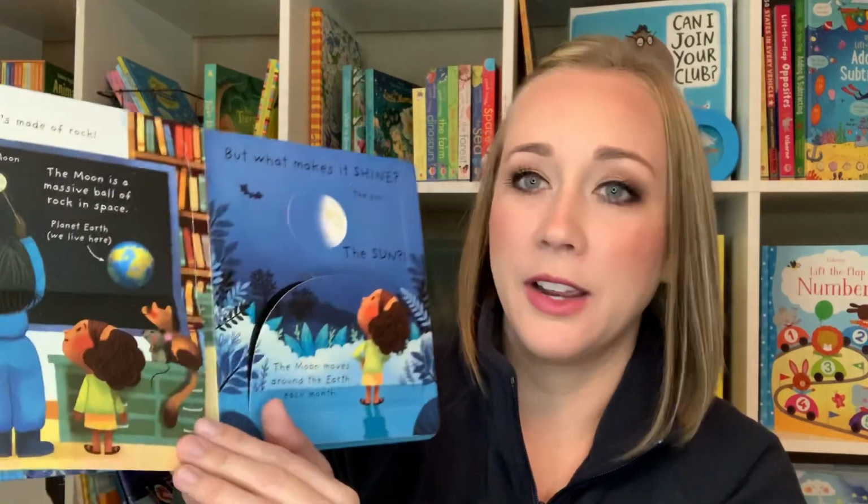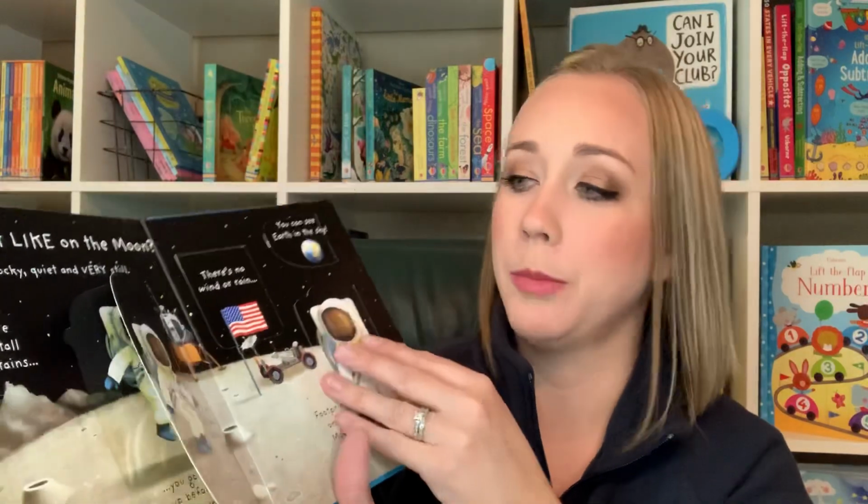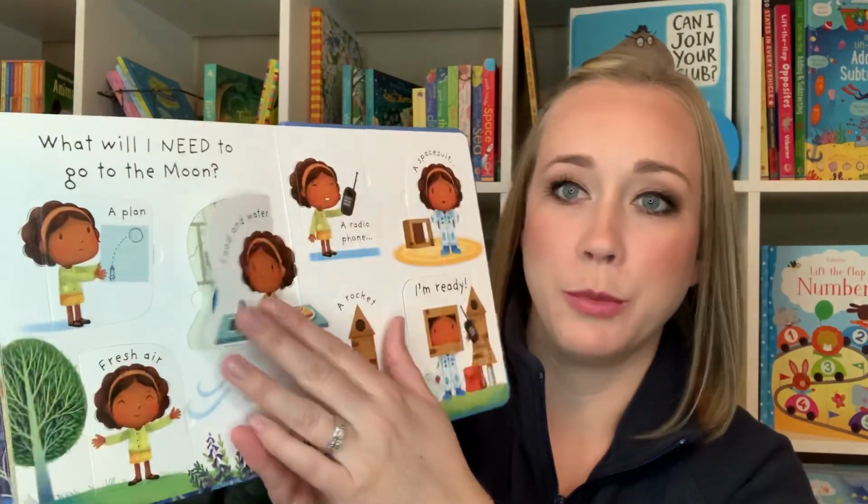What is the moon made of? Really, really cute. So lots and lots of flaps for them to explore, being on the moon. And what will I need when I go to the moon? So those are fun.